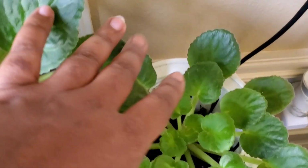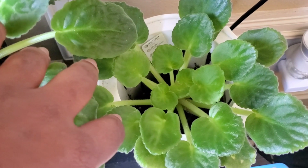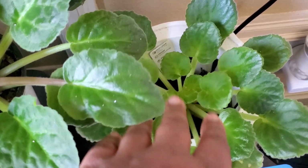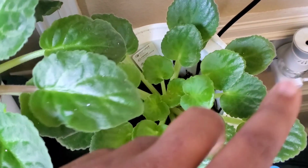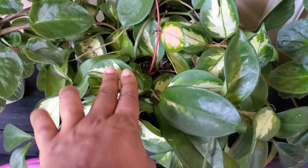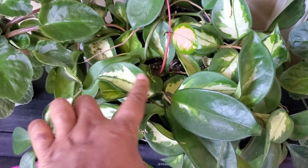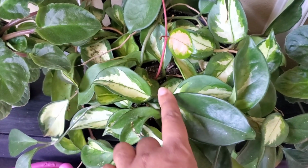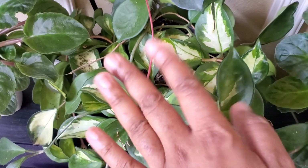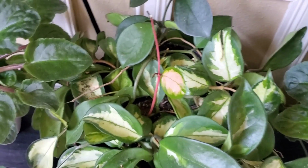So next to it is another small little African violet. I think this one came from Walmart or Home Depot. It's not blooming yet, but hopefully that'll happen soon. Here I have, I believe, what is the Princess Hoya, because the princess has the white in the center, like the princess wearing her gown, where the queen has the white on the outside, like the queen wearing her crown. That's how I remember the difference.